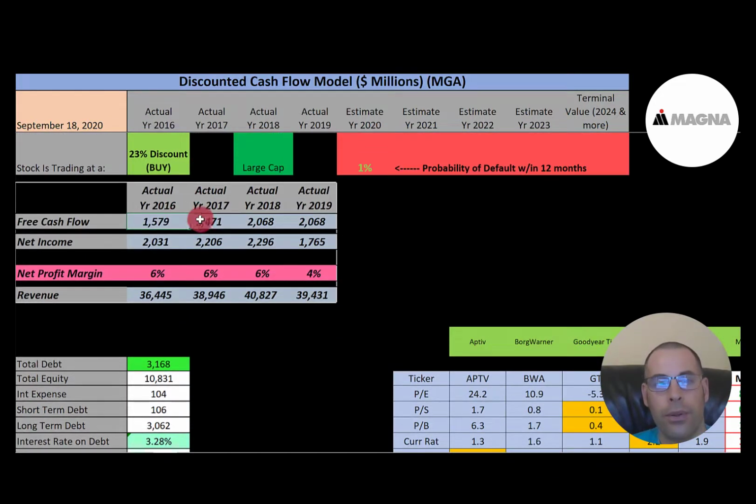And their free cash flow looks really good. It's between $1.5 billion and $2 billion a year. Net income also looks really good and consistent year to year. And their revenue looks fairly consistent. It drops a little from 2018 to 2019, but it's still pretty solid at $39 billion.